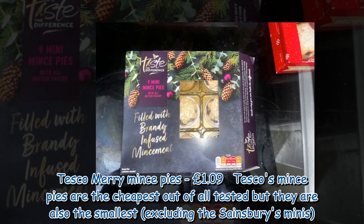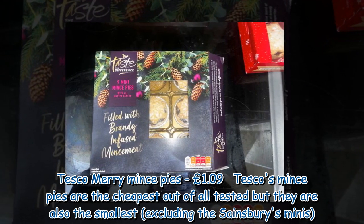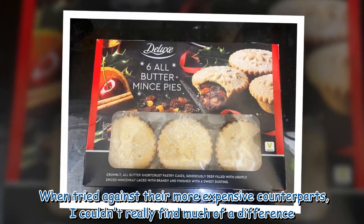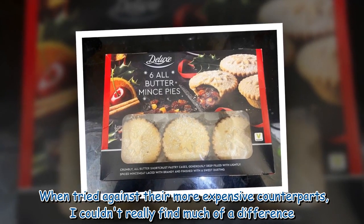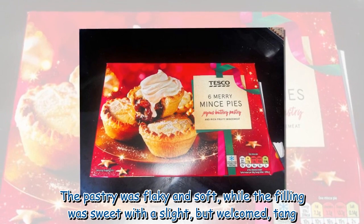Tesco Merry Mince Pies, £1.09. Tesco's mince pies are the cheapest out of all tested, but they are also the smallest, excluding the Sainsbury's minis. When tried against their more expensive counterparts, I couldn't really find much of a difference. The pastry was flaky and soft, while the filling was sweet with a slight, but welcomed, tang.